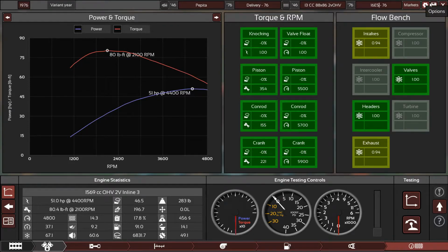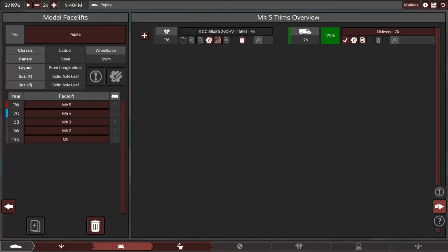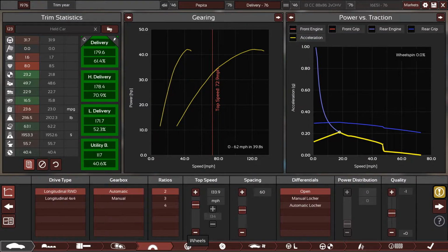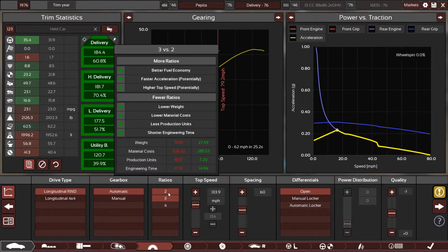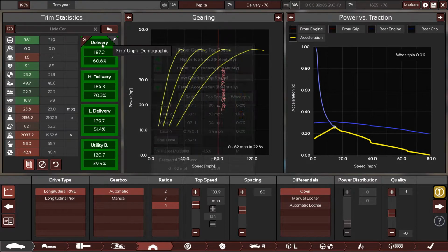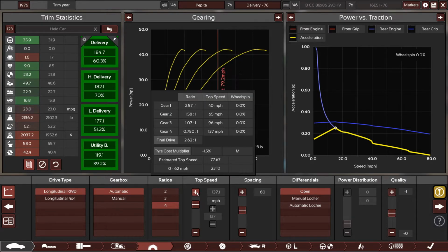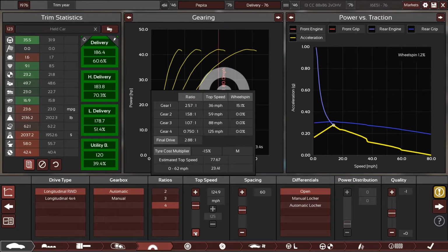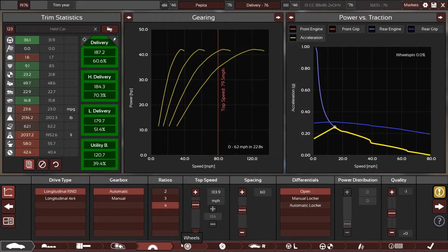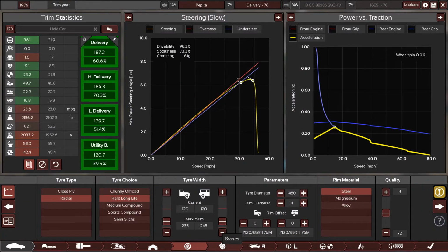Actually, that should be a 51 now as well. And we can go mess with the trim itself. And now they really want the extra gears again. I find it funny that this goes back and forth as far as desirability in the market. $187 was where we were at. We'll go about there.